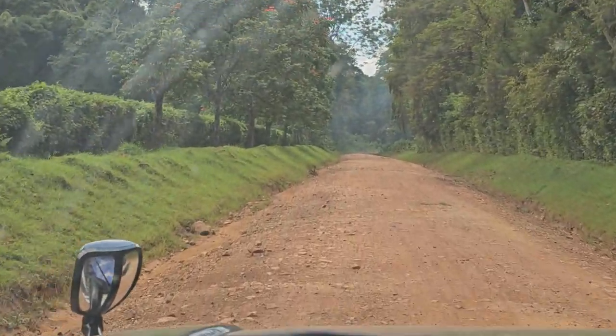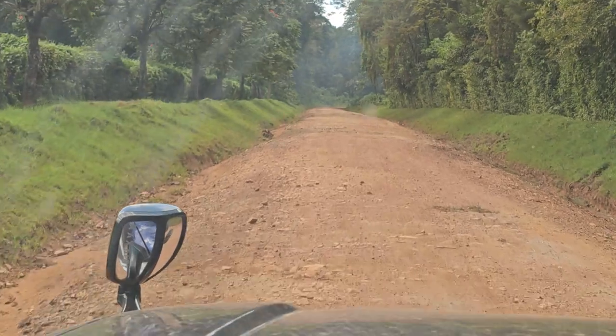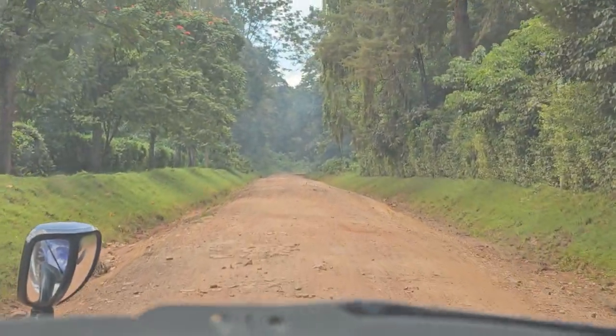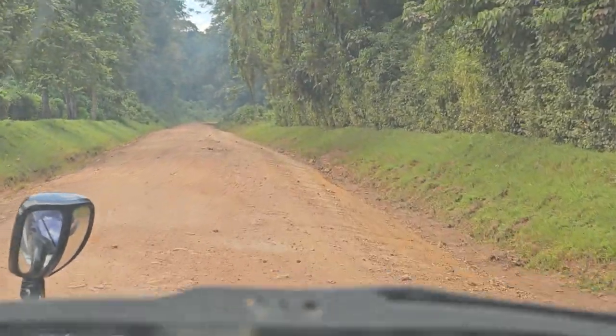We can pass by there when we're coming, but yeah, we can pass by when we come back. Yeah. So we're going for the short walk.